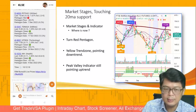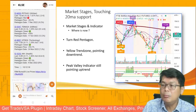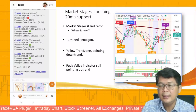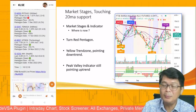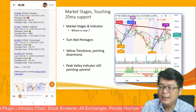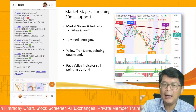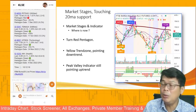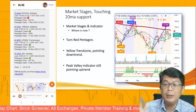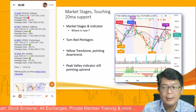If this support does hold, then we might see this market move upward, retesting the 1500. But take note, readers, and take note, listeners, it's important at that time the market is able to break out. If not, that is going to be the resistance that you see here, 1520, 1550, and then another one, 1505. That will probably tell you our market is likely to be trending down, and we won't see, from a technical side of VSA, a breakout beyond 1500, maybe until the second part of March 2023.